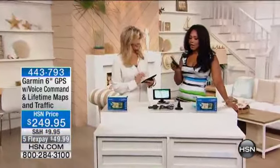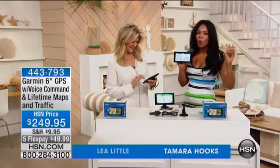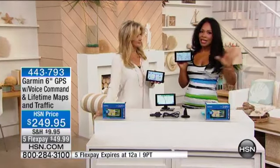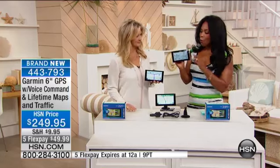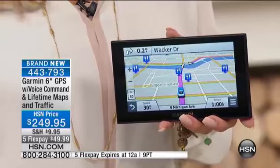Leah Little is joining us this afternoon, and she's brought along one of the hottest, one of the most important names in GPS, and that is Garmin. But not just your basic. She brought the big one. I'm holding on to your 6-inch GPS, one that you don't even have to type on. You can talk to it. It can talk to you, which means you don't ever have to take your eyes off of the road.